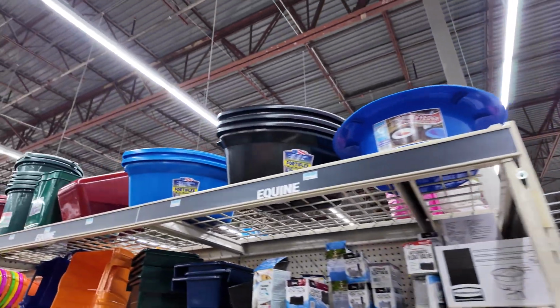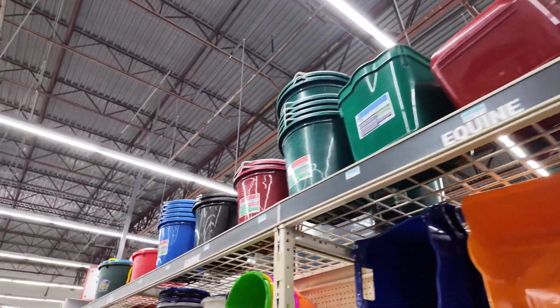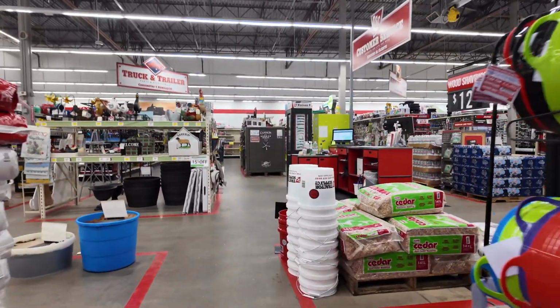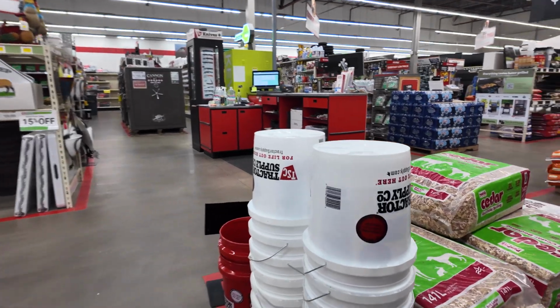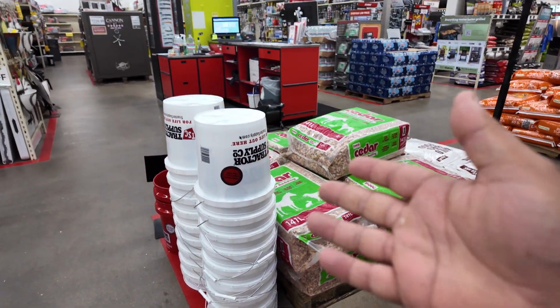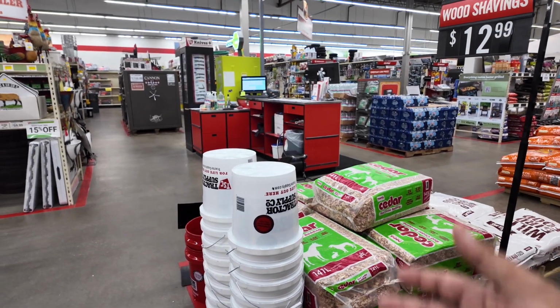Now, guys, they also have all sorts of buckets where you could either feed your dogs or use as water. The type of buckets we use all the time are these right here, because my dogs love to gnaw on them. Just the Tractor Supply buckets or even the Home Depot buckets.